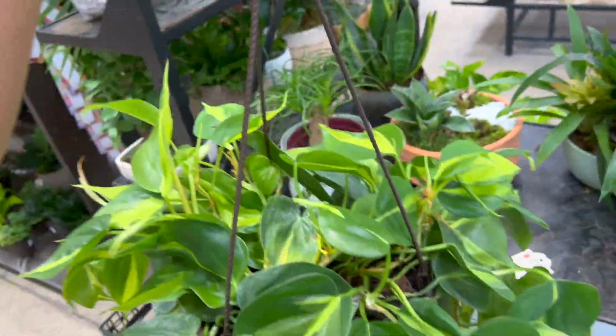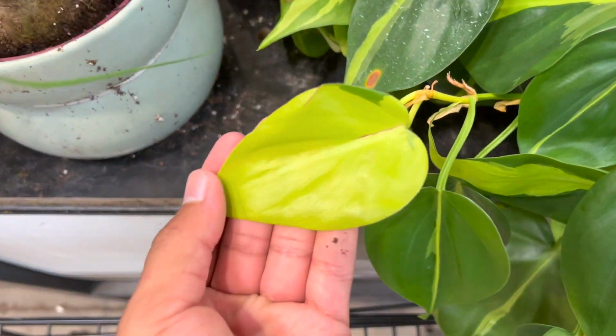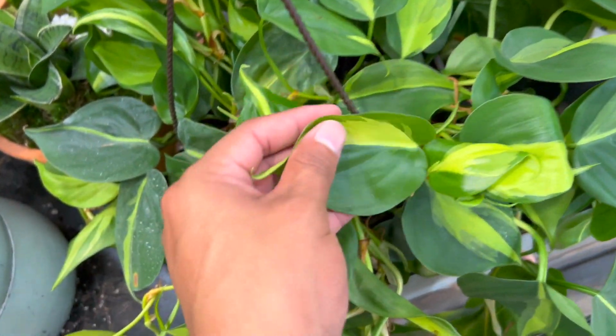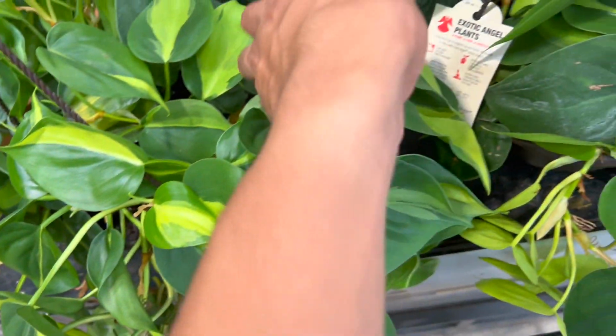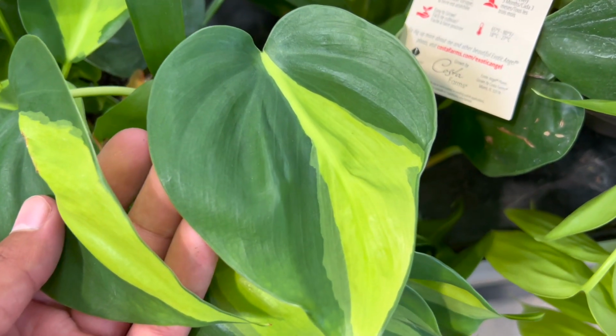Oh my god. It's always so breathtaking for me. Every time I see a Brazil, I have some dirt on my hands. They're just so unique and so pretty. And again, they're super easy to look after and propagate as well. Look at that.